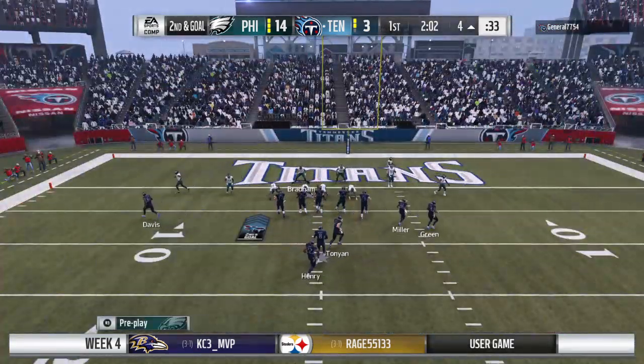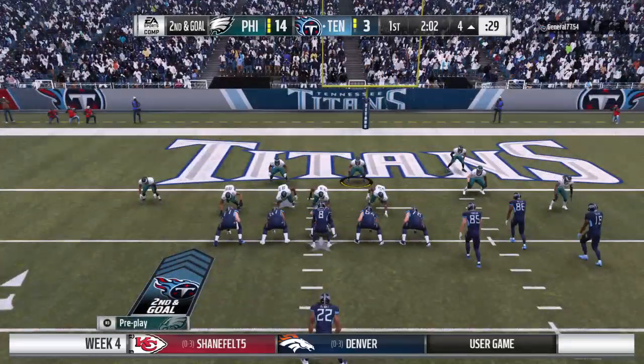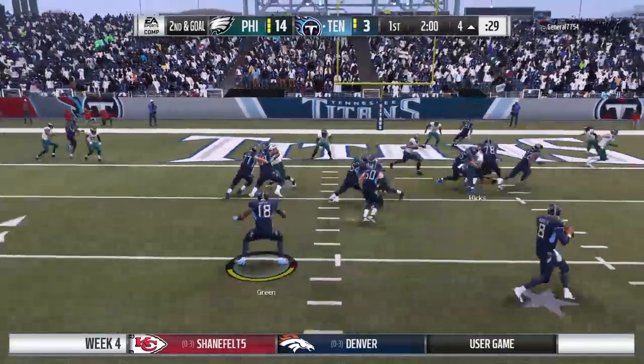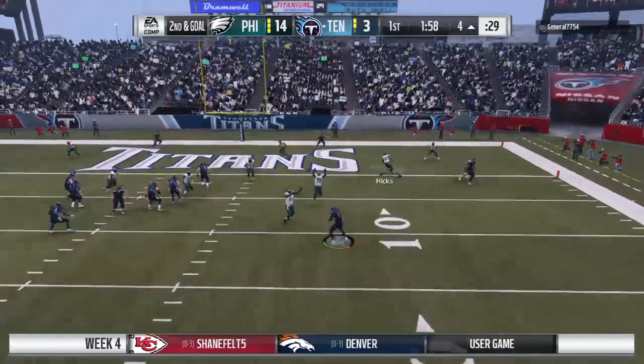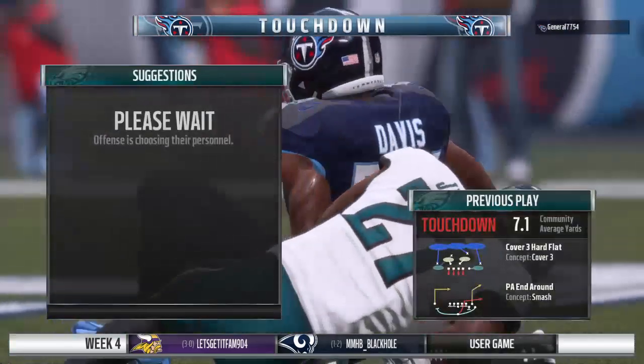I am, and you know I'm old school. I want to run the ball on first down in this situation because second down, that gives me an option of running play action and maybe throwing it. They'll roll him out right. And that is caught by Davis for a Tennessee touchdown.